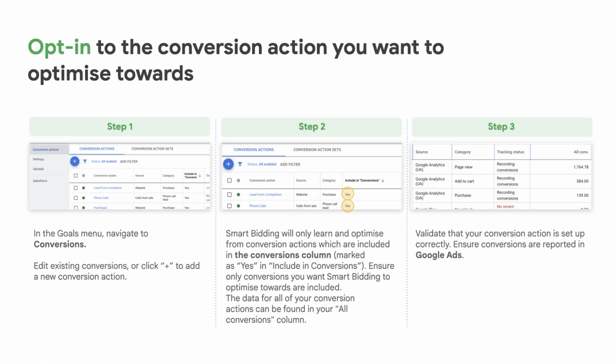Set up conversion actions in your Google Ads account by navigating to the Goals section of the menu. Choose the lower funnel ones that you want to optimize towards and choose your primary action. Smart bidding will only optimize for the conversion actions which are included in the conversions column in your campaigns. The data for all of your conversion actions can be found in your All Conversions column.